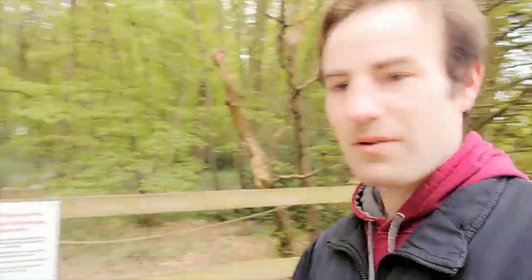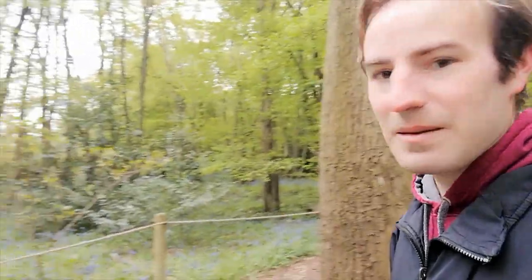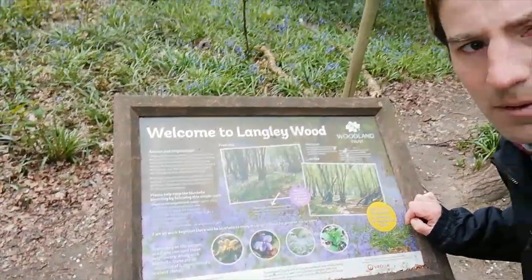As I walked up the bridle way and looked through the trees, I could see lots of bluebells. So it all looks very, very nice. So we're going to go in here. There is currently a one-way system in place because they probably are expecting a lot of people, and because obviously, the current times, I don't want people getting too close. But here we are. It's called Langley Wood, this one. This is where the best of the bluebells should be found. So yeah, welcome to Langley Wood.